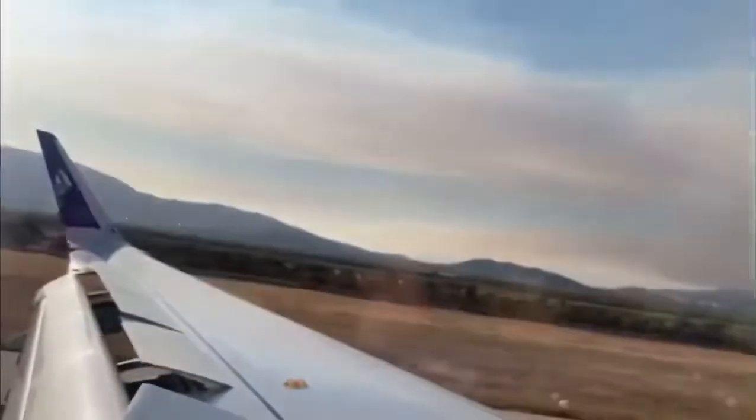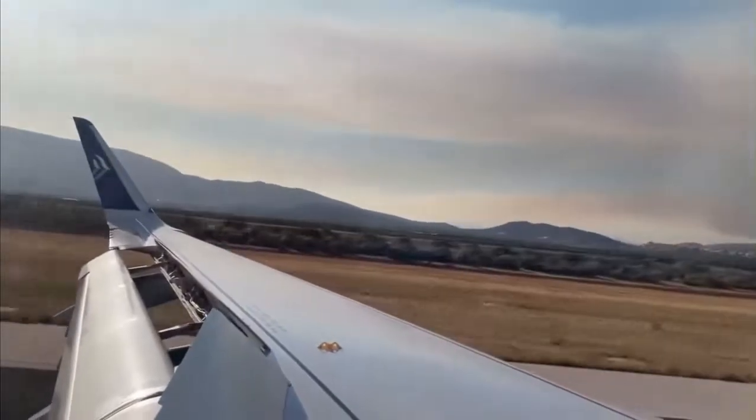Please keep your seatbelts fastened and remain seat-belted until further notice for the disembarkation process from the crew.